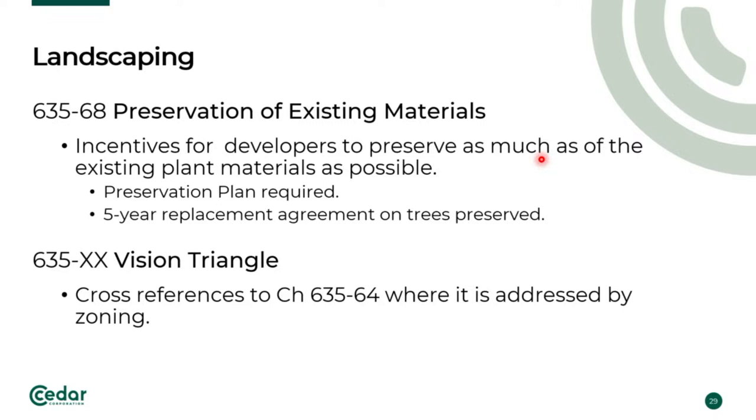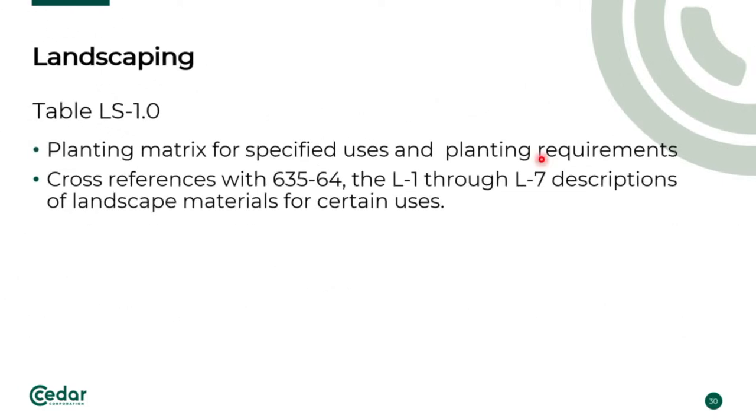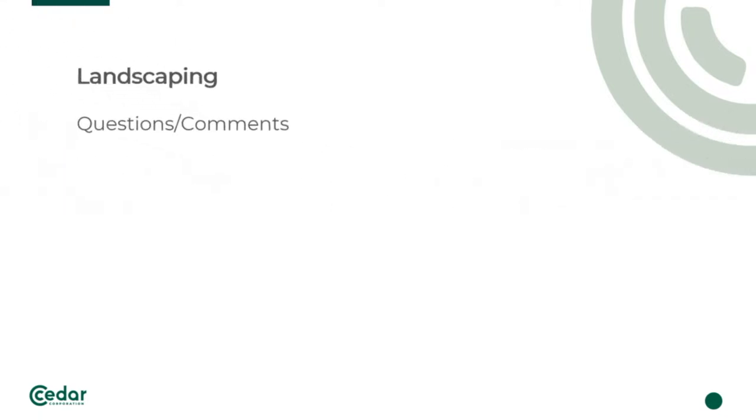And then the vision triangle is important, that we understand that these planting materials can't obstruct the vision triangle, and so there's a cross reference back to 635-64 with the vision triangle. There's a matrix in the back that talks about what kind of application and what kind of standards you need, and we've gone through those with staff. I think they're pretty straightforward, and I think we've covered most everything.